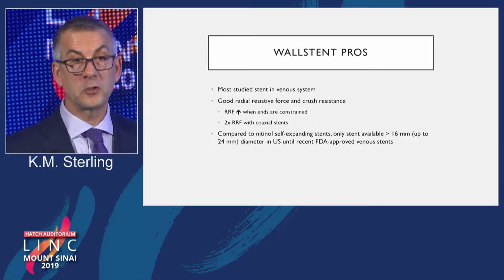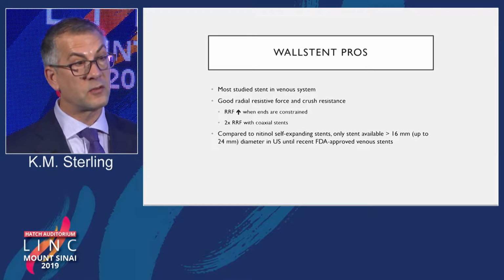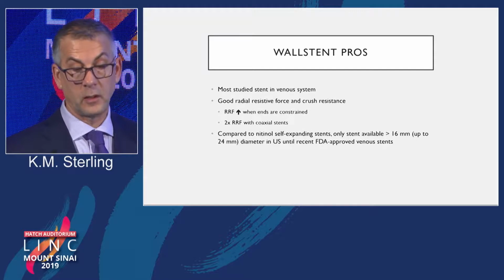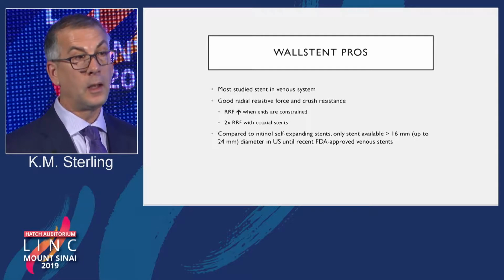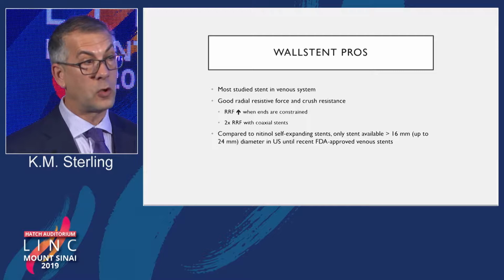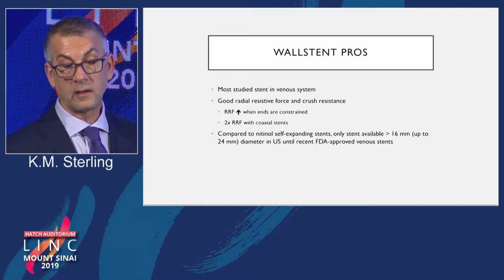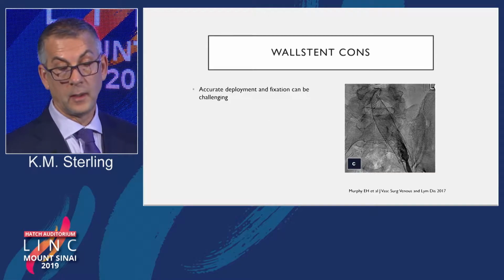You've already heard mentioned that it has really nice radial resistive force, but that is when the ends are on the vein, not centrally. So that's why you want to have a well-positioned stent, which can be challenging. And for a long time, it was the only self-expanding stent that came greater than 16 millimeters, and it actually goes up to 24 millimeters.